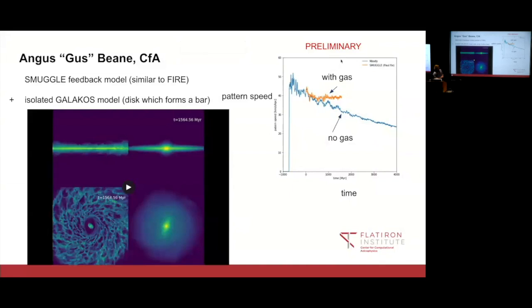And then do I see bar buckling? No. Actually, I was talking with Tom and Jason about this yesterday. The N-body only runs at low resolution, I did see bar buckling, and once you got past a certain resolution, there was no bar buckling. It's not a conspiracy, that it can be generated artificially in some cases, but it could also possibly be generated non-artificially by resolution. I don't know.